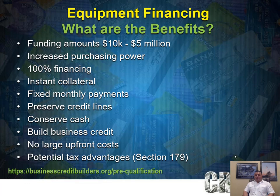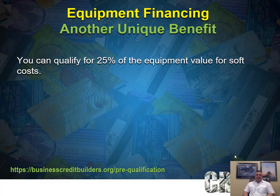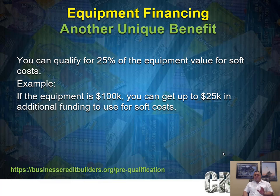Okay, so let's talk about another unique benefit of equipment financing, which you may not be aware of: you can actually qualify for 25% of the equipment value for soft costs. So what exactly does that mean? Let's say you're trying to buy $100,000 worth of equipment, and the lender is going to finance 100% of that, $100,000. Well, in addition to that $100,000, you could get up to an additional 25% of the value of that equipment from that lender to cover any additional soft costs. Let's say you have to buy paint or materials in addition to getting the equipment. So that's additional capital for you on top of the equipment itself. That wraps into that equipment loan, which is really beneficial. So you can get up to 25% in additional funding with that equipment loan.